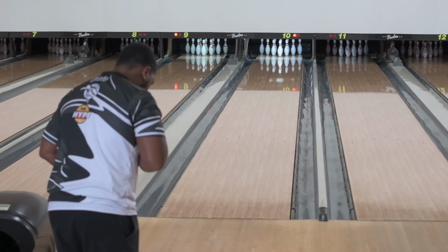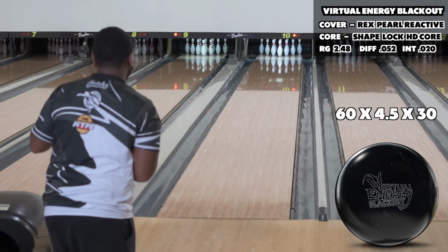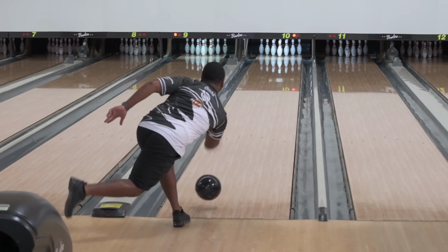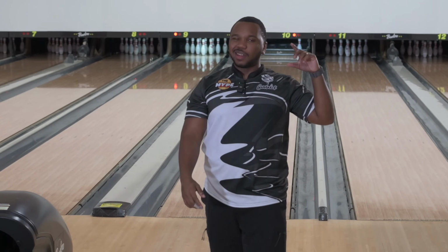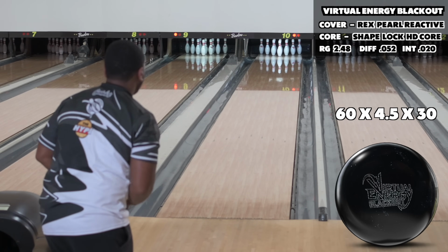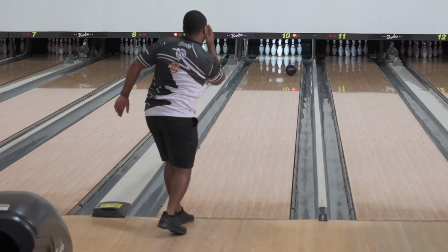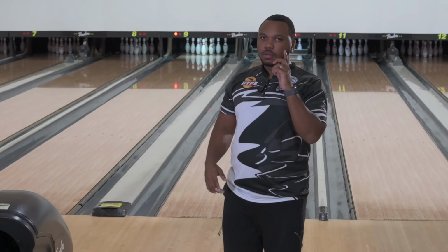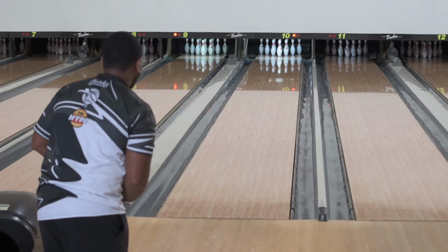All right, so 25. See what this Virtual Energy does. I'm gonna uncup my wrist so I'm not as exaggerated as what I was doing before with the Crimson, and we're gonna see what this ball does. Definitely got it further out, and it flat 10'd me. So see if we can stay in the money zone. Better. Still flat 10. So cup the wrist, see what my reaction is. Cupping wrist.